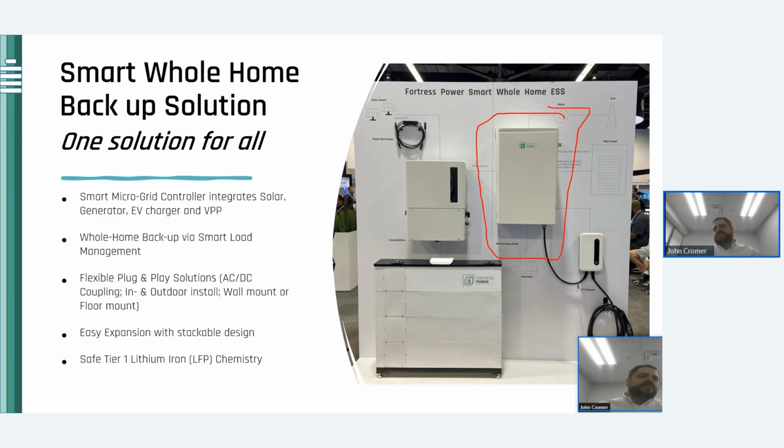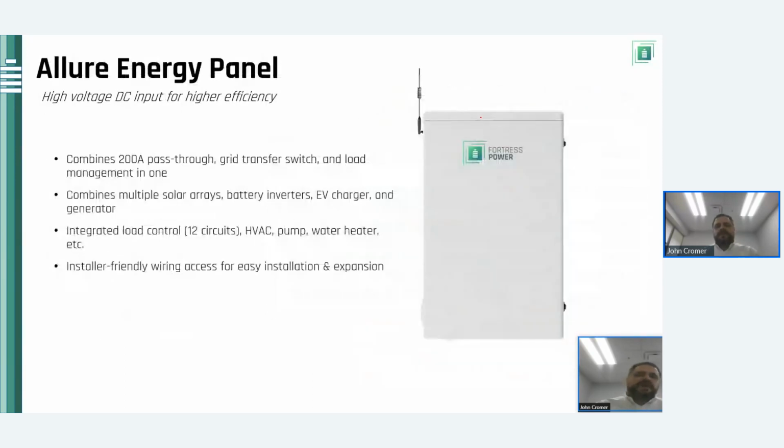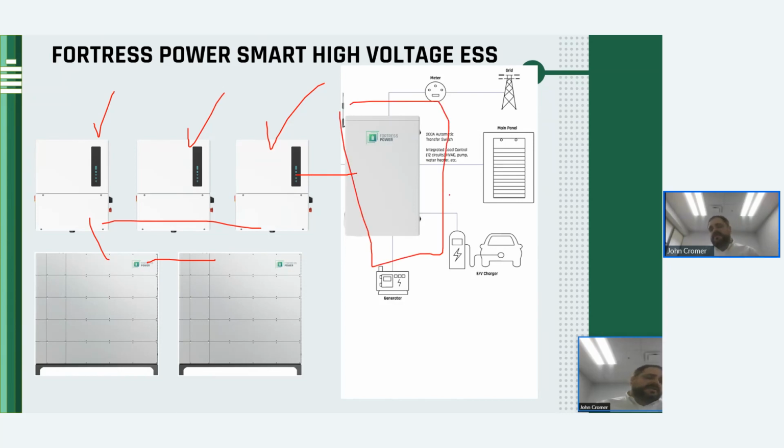And the reason why we're doing this with high voltage is because the battery inverters themselves are even more simple than these 12 kilowatt all-in-ones. And so, in the future, when customers start wanting 30 kilowatt, 30 kilowatt hours, 40 kilowatt, 40 kilowatt hours, Fortress will have a product line for that. But for the time being, when I want to get into 30 kilowatt, 10K per inverter, 30 kilowatt hour battery stack, tying it into an external transfer switch makes a lot of sense.